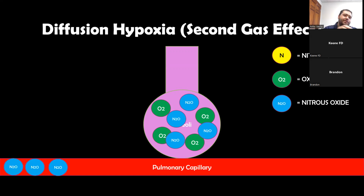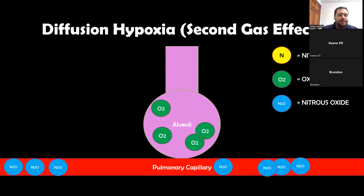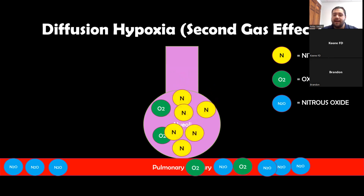Here's what happens: we have nitrous oxide that's returning to the lungs to be eliminated, and we've got nitrous oxide that's sitting in our alveoli. So all of that nitrous oxide is going to diffuse into the pulmonary capillaries. Our oxygen is going to diffuse into the pulmonary capillaries, and that's going to leave to go out to the body. And then we turn off our nitrous oxide. Okay, this is what happens here. We turn off our nitrous oxide, and our patient just starts breathing room air.